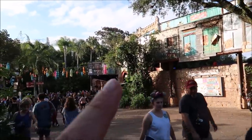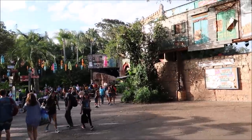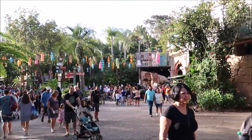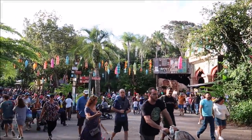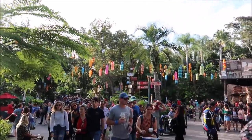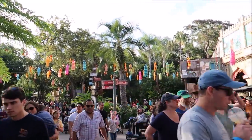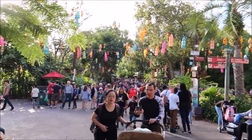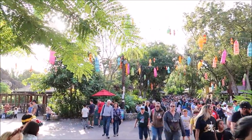Now, I have to say, I don't know if this is a part of Asia or Africa, but the area right here outside of the Up Bird Show is fantastic. I've seen it already at night and it blew my mind, the lanterns and the lights. Right now a show's getting out, so you really can't tell much, but what a great place to hang out and just take in the atmosphere. Now it's time for us to make our way over to Africa.